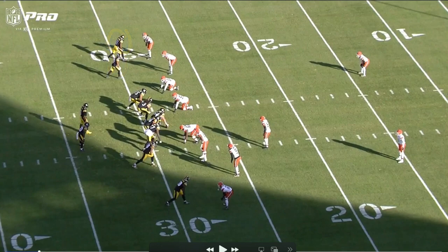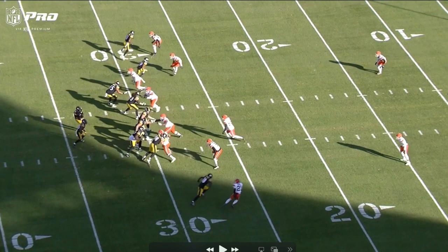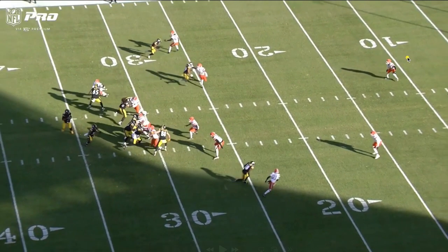The Browns are playing cover 1 man here, so you can see them rotate into it. There's 1 deep safety, there's 1 underneath the robber defender, and then everybody else is just playing man coverage. Sorry, I drew that wrong. This is Freiermuth, man. This guy is actually guarding Jaylen Warren, and so everybody's manned up.